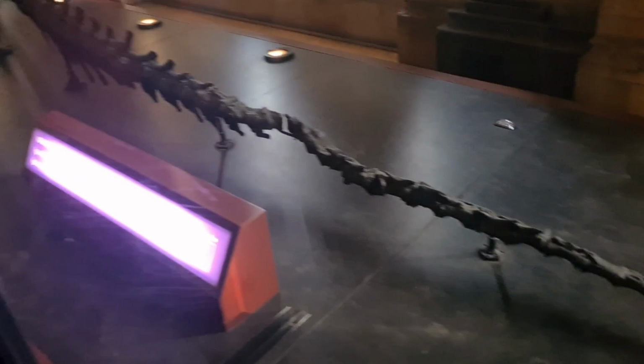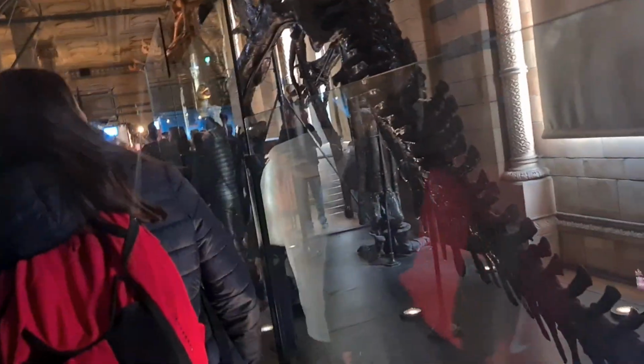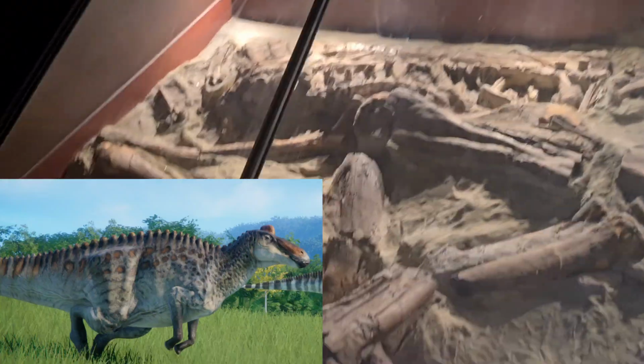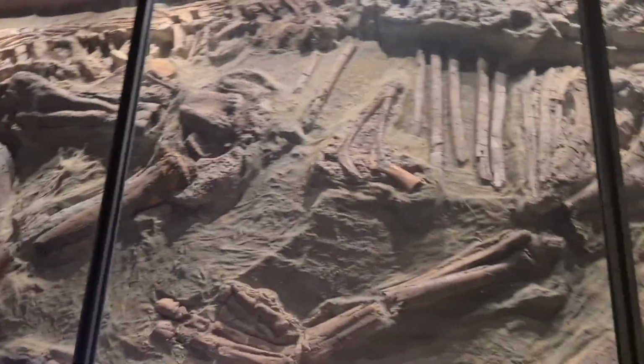We then came across the huge skeleton of an Iguanodon that was reared on its hind legs. Iguanodon had a distinctive sharp thumb spike, which was likely used for defense against predators or for breaking open tough plants. Opposite the Iguanodon was another large fossil of one of its relatives, the Edmontosaurus. Some fossil evidence suggests that Edmontosaurus may have had a soft fleshy crest on its head, possibly used for communication or display.